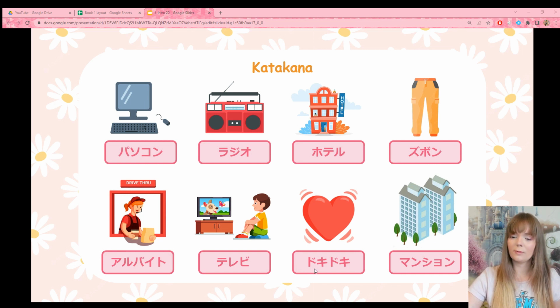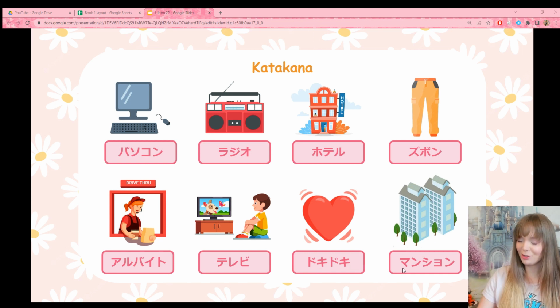This one is a sound word. Sound words are often written in katakana, and it's doki doki. It's the sound that your heart makes when it's thumping. It's the thump thump sound that your heart makes. Doki doki.